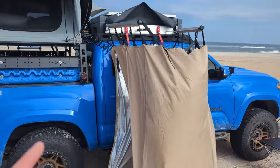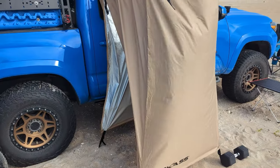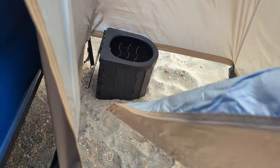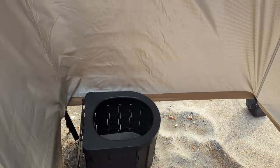Right here is the kick-ass shower awning. I have it staked down. I have some weights on it that I carry to do some gym stuff while I'm out here. But this is kind of like a shower awning, and you can change in here. It works all right, but I have a little portable toilet, and yes, I do use it. I just used it this morning. Works very well. Disposable bags to get rid of them pretty easily.